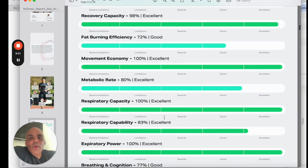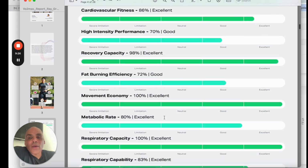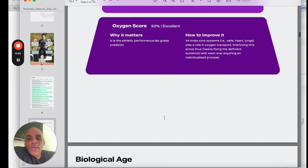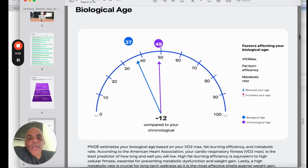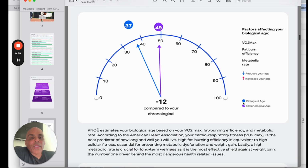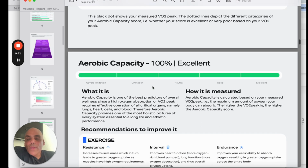Okay, so number one, we give you an assessment, just in general, an overview of how you stand on all of these metrics. The report also, I'm going to go down here, gives you an estimate of how your biological age is impacted versus your chronological age due to your conditioning level. You can see for this individual, they're in such good shape, it's taking 12 years. They're going from 49 to a fitness level of a 37-year-old. Great information.